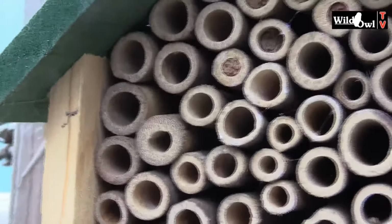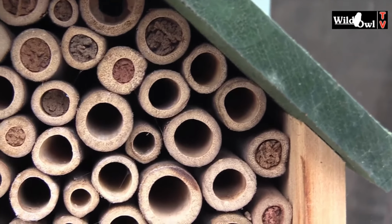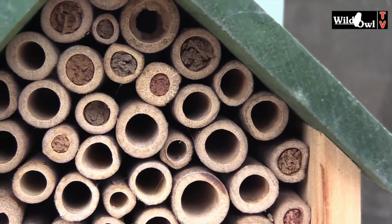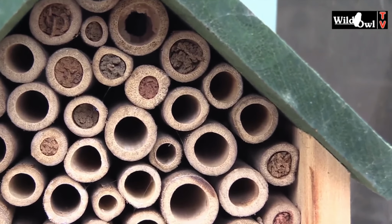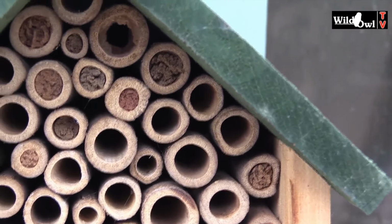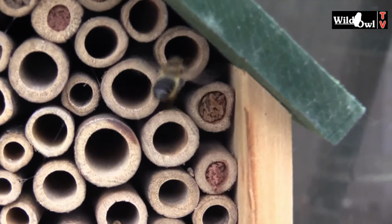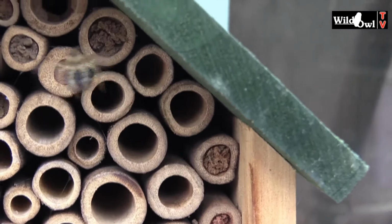Of course, they disappear into the holes, and you've got to remember which one they went into. These are just bamboo canes stuffed into this habitat, but they are exactly what these solitary bees need. These bees are nice bees. They're very, very harmless. There we go. Now that is a leaf cutter bee.